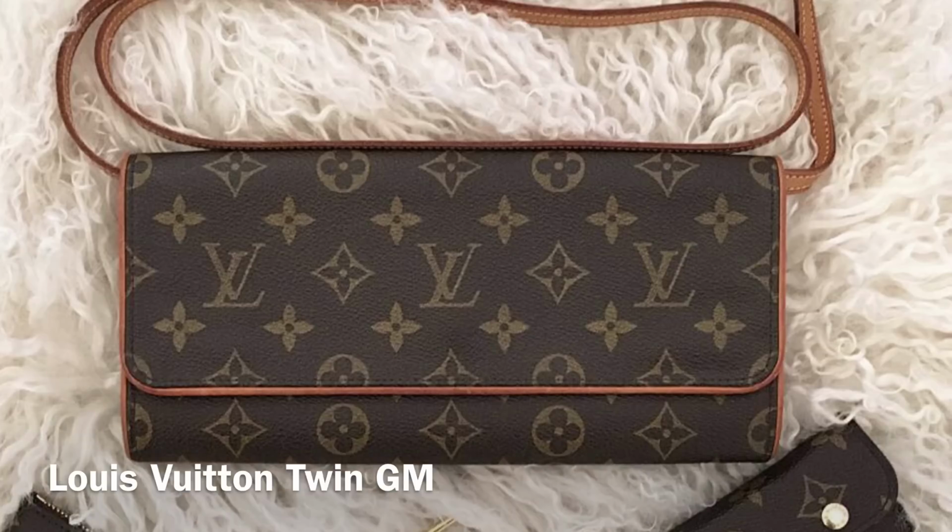So the next one I'm going to talk to you about is one that I did purchase maybe a year ago, and it ended up not working out for me, but I do still think that it is an incredible bag. This is the Louis Vuitton Pochette Twin. This is an envelope flap bag with a detachable leather strap that you can carry as a clutch or crossbody. This one also comes in the PM size and a GM size. I definitely would opt for the GM just because you're able to fit more into it.